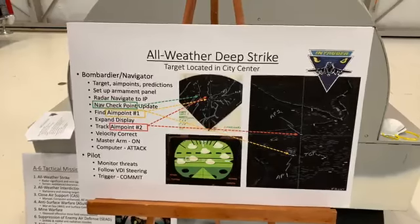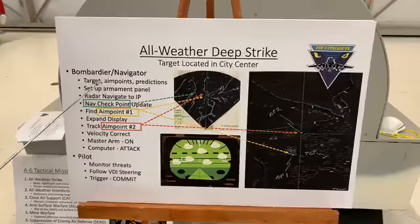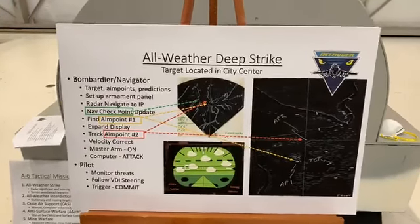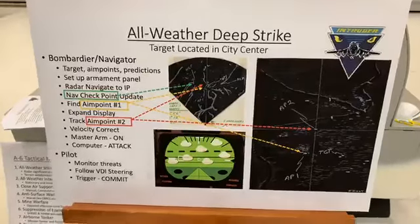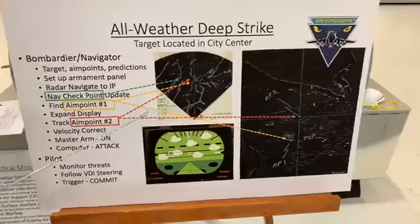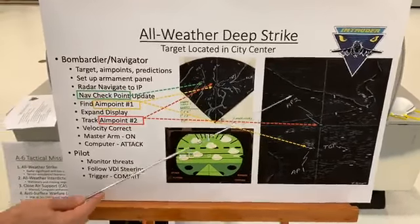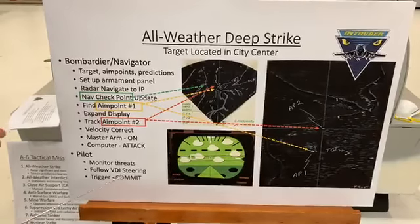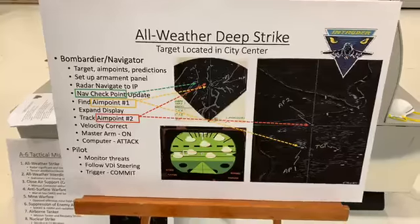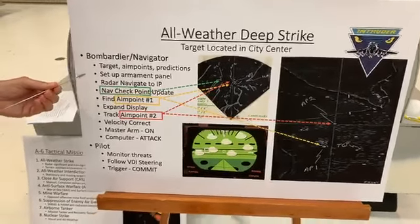This takes quite a bit of work. For the bombardier navigator, the day before, he's going to do a target study, and he's going to look for offset aim points, calculate those, and he's going to make a set of radar predictions. He's going to make what they call a PPI, that looks like a basic radar map, plan position indicator, and he's going to make an expanded view, what he thinks he's going to see when he gets to the target.